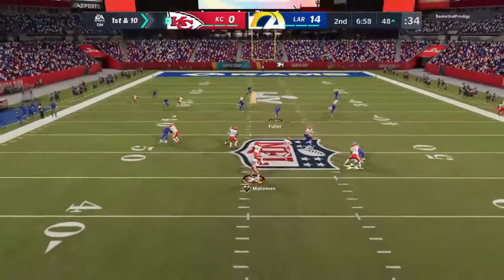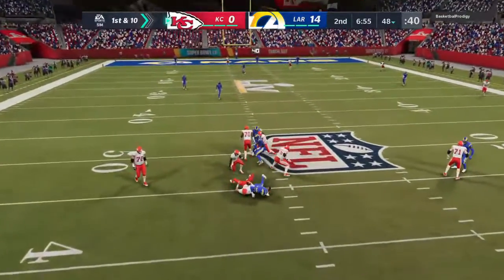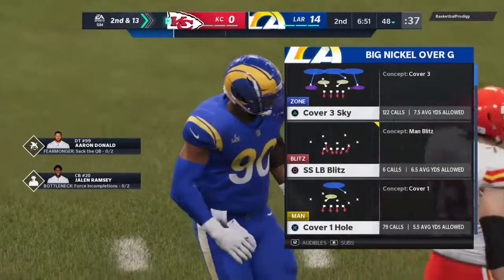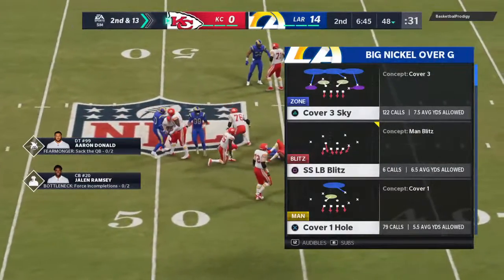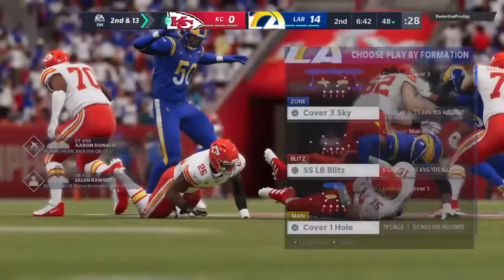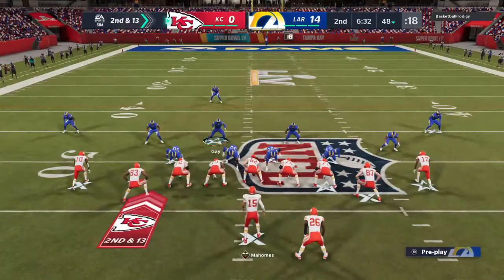They fake the give. Now Mahomes. And he's going to be hit and taken down. Back right around the 48-yard line. Michael Brockers able to take him down. It's a loss of 3. So following the sack, they'll try to change their fortune here on 2nd and 13.